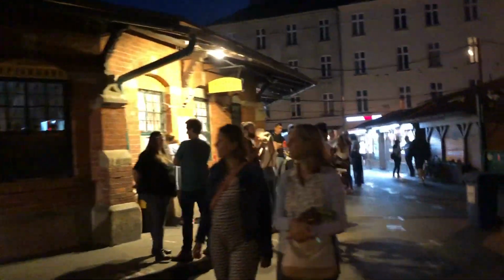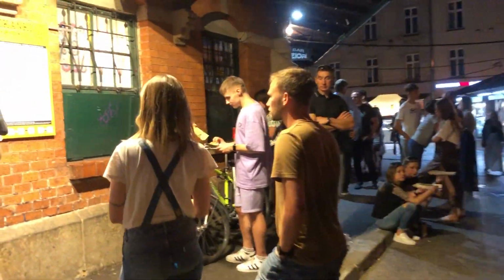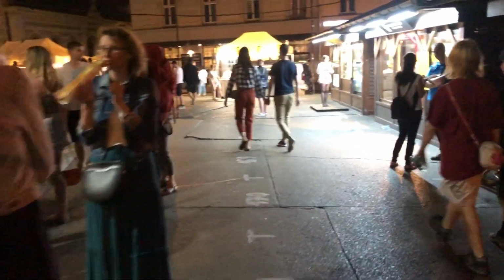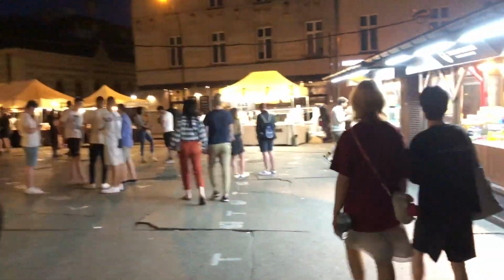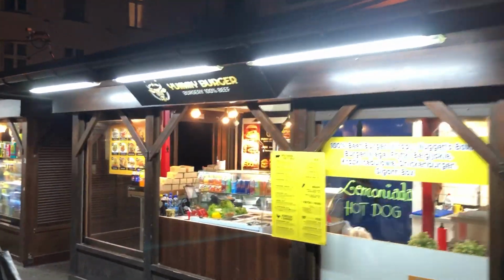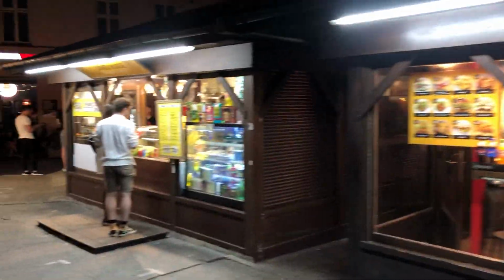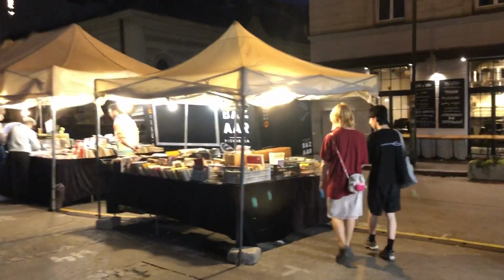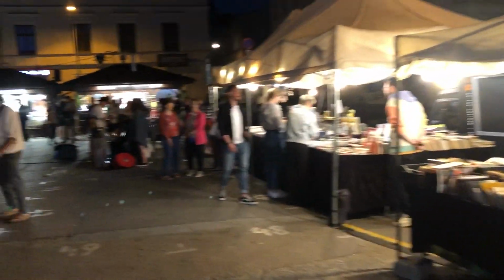Some of them are selling kebabs, ice cream and things, and it just gets absolutely packed down here all year. Everybody comes here for their fast food. You can see the zapiekankas there. On the right side you can see the burger bar. And this is the place where people hang out late at night in the summertime in the Plac Nowy Square. On the right side they're selling books here as well.